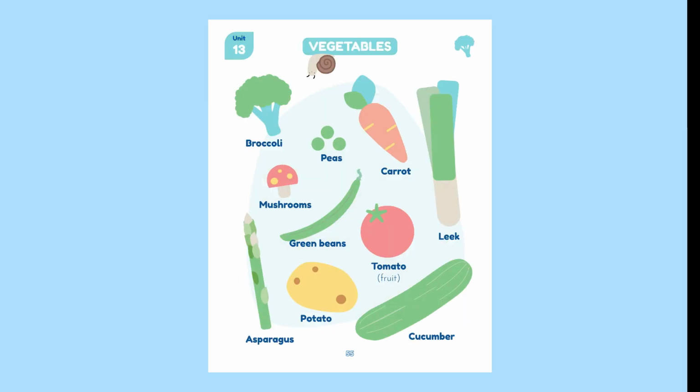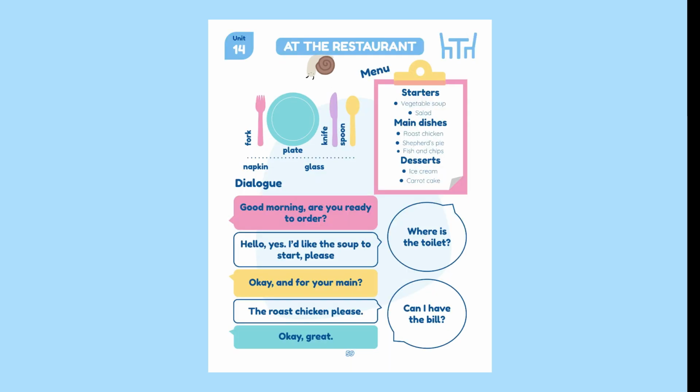Unit 13. Vegetables. Broccoli, peas, carrot, leek, mushrooms, green beans, tomato, asparagus, potato, cucumber. Unit 14. At the restaurant. Fork, plate, knife, spoon, napkin, glass, menu, starters, vegetable soup, salad, main dishes, roast chicken, shepherd's pie, fish and chips, desserts, ice cream, carrot cake.